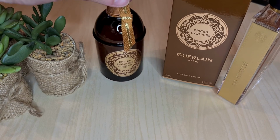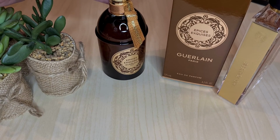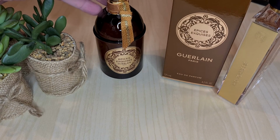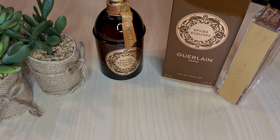I believe for this one I would need some more wear tests to see how it evolves on my skin, how it evolves during the day, if I get whiffs of it, if I'm really enjoying it, because so far it's pretty, I like it.